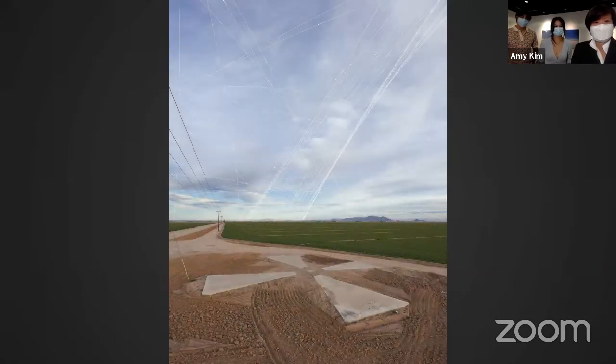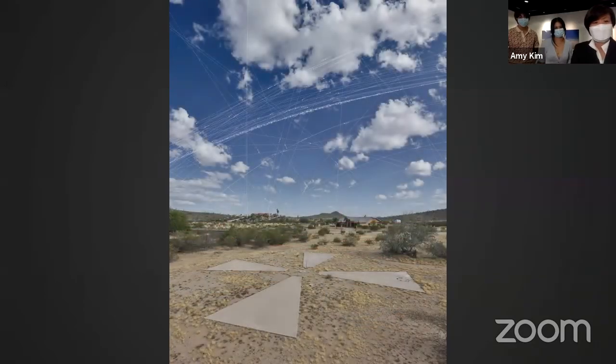In this case, we're in an agricultural context. We really love the way that the farmer moved his machinery all around this mark, making his own marks. So there's all kinds of contexts that we encounter. Sometimes we're in suburban areas, because again, it's a 16 square mile grid, so it covers a lot of ground. Occasionally we'll have people come up to us and ask us what we're up to, and that's always fun and interesting.